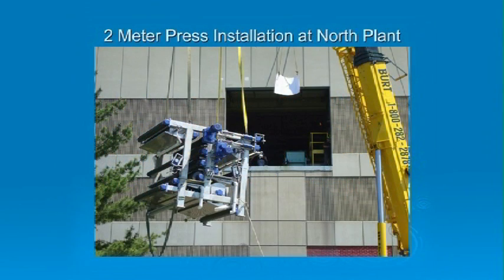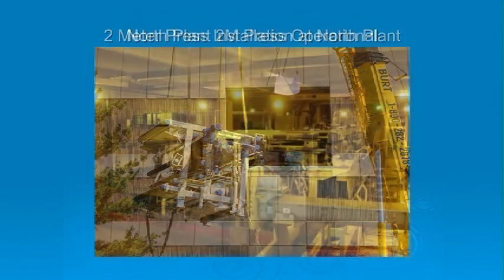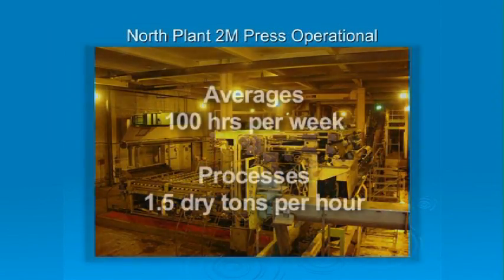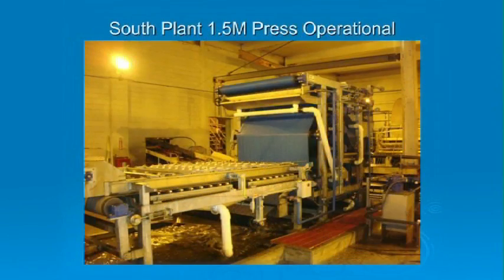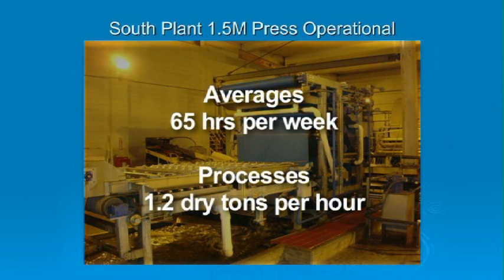A 2-meter model 3DP press was installed at the North Plant. Since installation, the 2-meter press averages 100 hours per week and processes 1.5 dry tons per hour. A 1.5 meter model 3DP was installed at the South Plant. Since installation, the 1.5 meter press averages 65 hours per week and 1.2 dry tons per hour.